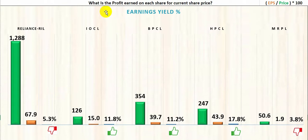Let us look at what is the profit these companies are earning or generating on each share for the current share price. This is done by looking at the earnings yield percentage, and the formula we use is earnings per share divided by the price multiplied by 100. Reliance Industries per share cost was 1288 and it was earning 67.9 rupees per share as profit in 2019. That is a yield of 5.3%.